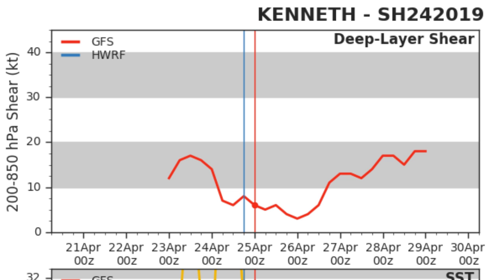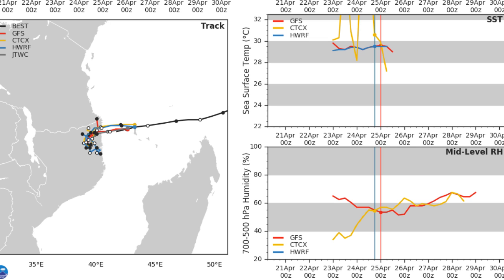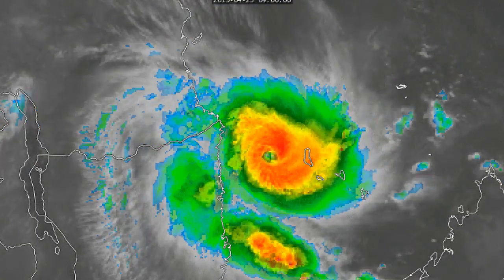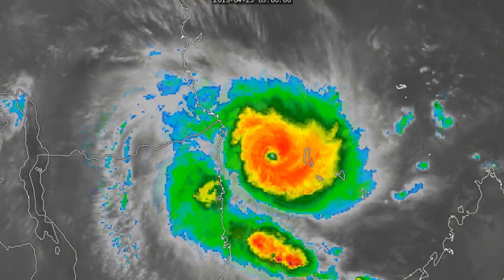Wind shear is still very low indeed, so further intensification is not out of the question on the run up to landfall. You can see the track forecast there, with most models drifting it towards the south after landfall, slowing down very rapidly too. The biggest question now, I suppose, is whether the storm will actually slow down before it makes landfall, or whether it's going to do that after landfall, and how long it will be now until it does strike.